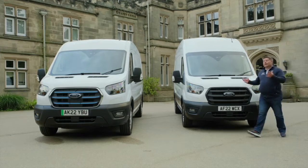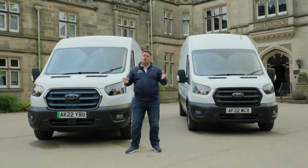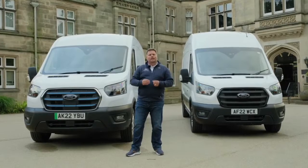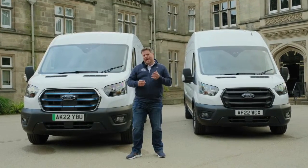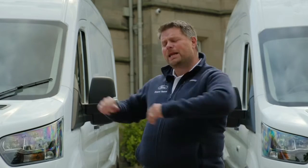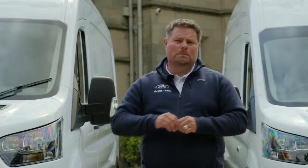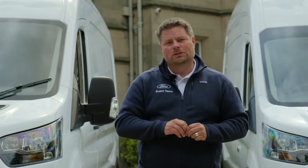As we've already been hearing, the all-new e-Transit is still very much the Transit we all know and love. And it's no surprise there are many similarities both internally and externally. So we thought it'd be a really good idea to just show you how familiar you're going to be with this e-Transit by comparing it side by side with one of its diesel counterparts, in particular the rear doors and the load area.